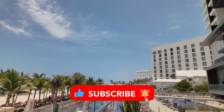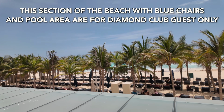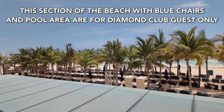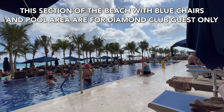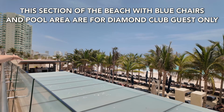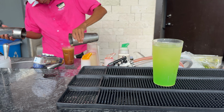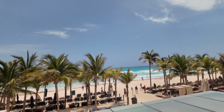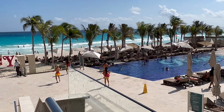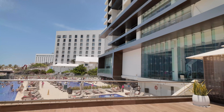So I brought you out here to remind you of the areas. Remember that everything on the left side with the blue chairs is for Diamond Club guests, as well as this swimming pool. This is the pool where we have the premium liquor, like the liquor you saw in the lounge. Premium liquor only here or at the lounge. Main pool is where we have the activities during the day. Shallow pool with chairs in the water and a jacuzzi for everybody right here.